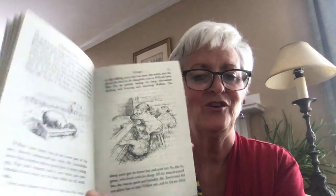So here's Wilbur eating, and there's Fern sitting on her stool watching him.